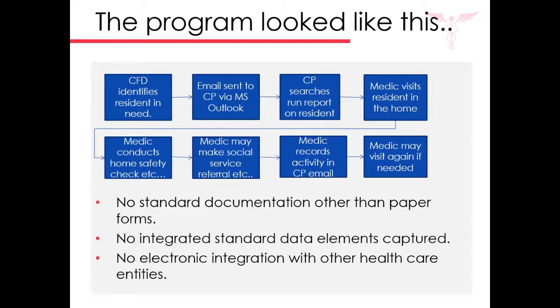If they had the luxury of a phone number, of course they would call, but sometimes they didn't always get that luxury. So they would go back and visit the patient. If there were any services that were needed, they would make those referrals to community-based organizations, nonprofits, and the like. SOCOA was one of the ones that they used quite a bit. And anything that needed to be documented about that intervention occurred in their Microsoft Outlook emails to each other.